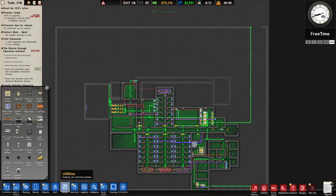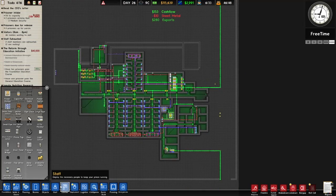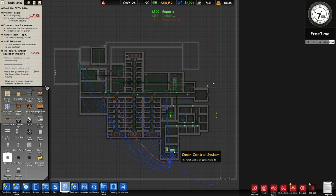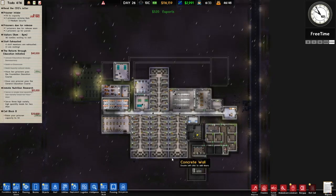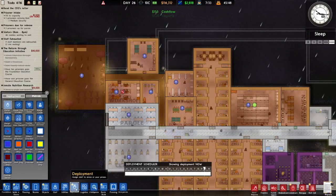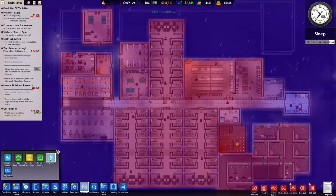That's actually quite interesting. That should be powered up, right? Now we need to hook them up through utilities. Sorry about that, I just had to quickly Alt Tab to double check everything was running just fine. This is all running good. It's raining now, that's fine. I'll double check the temperature to make sure it's all cool, and it looks fine.